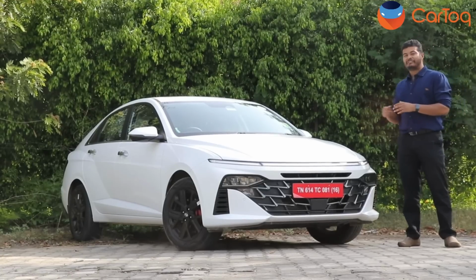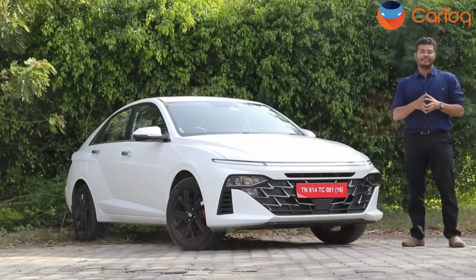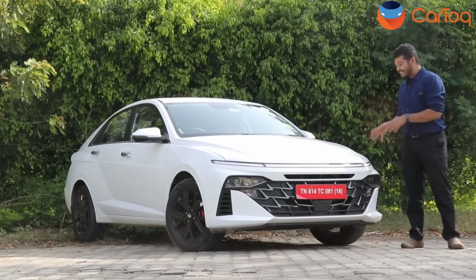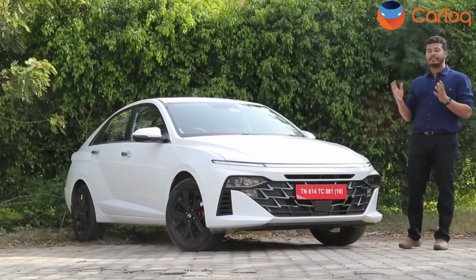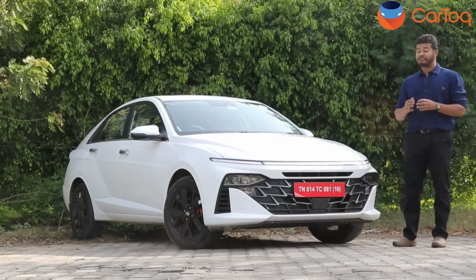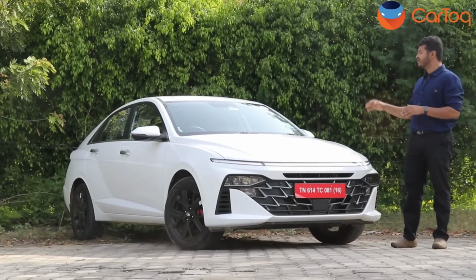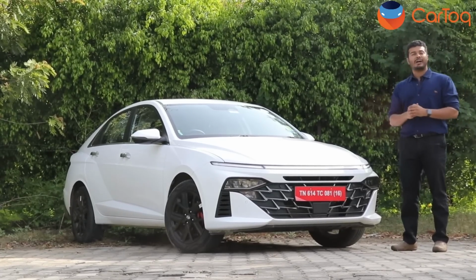Now, this Verna that we have with us right now, it's nothing like the older generation vehicle that used to be selling in the Indian markets. This car, the all-new Verna, has already garnered over 9,000 bookings. So what's so special about it? We are going to explore that in this video. We will talk about the new engine, the new features, and the new car overall.